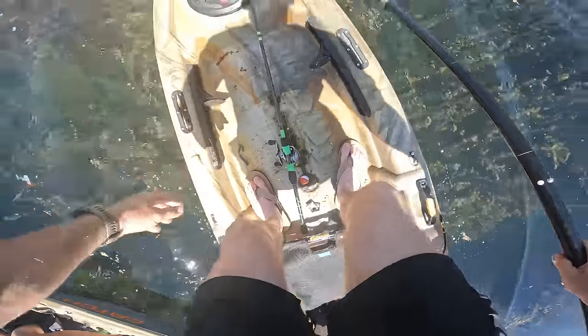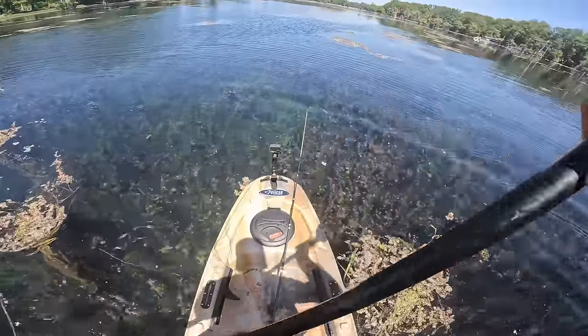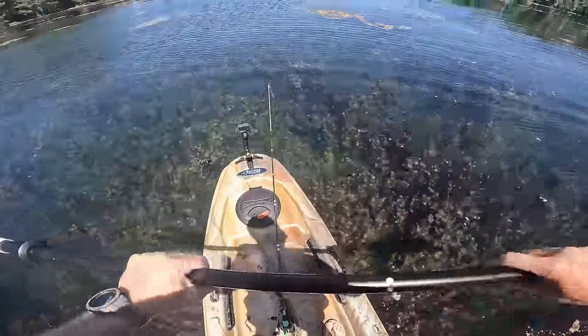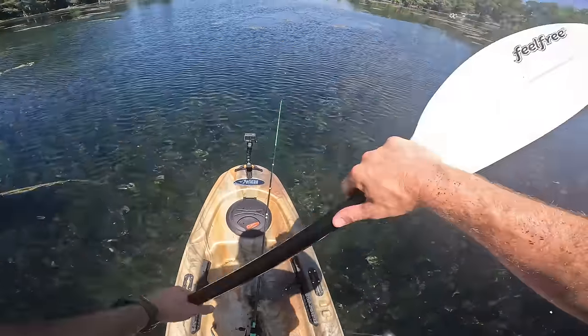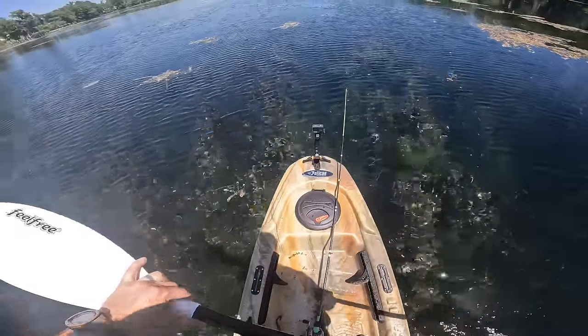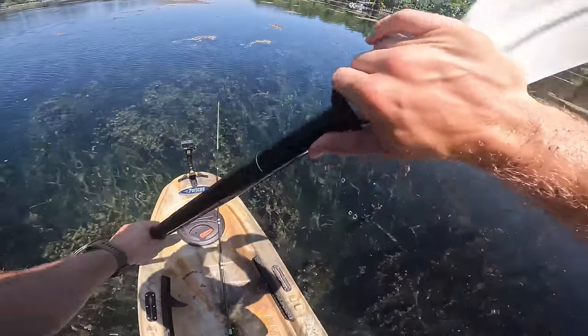Guys, I gotta stand up so you can get the full appreciation of this. Look at this. And it's all like this. Everywhere you look is this clear. And some of these areas are like 12 feet deep, 15 feet deep, maybe more, but it looks like it's right there because it's so clear. It's kind of overwhelming and it's almost a bad thing for a fisherman.